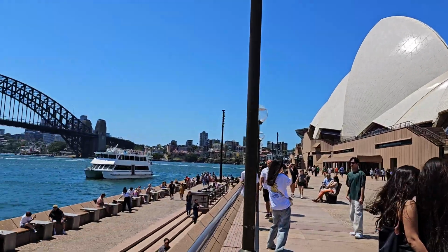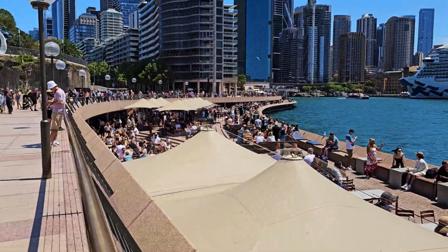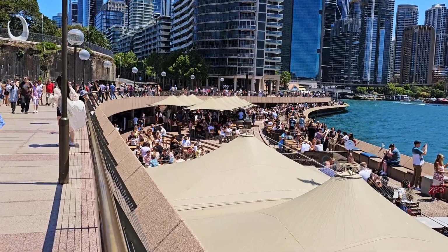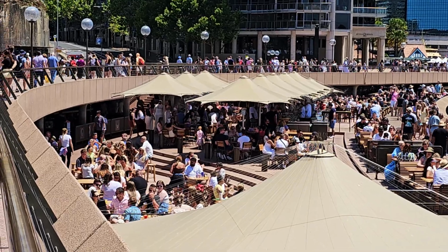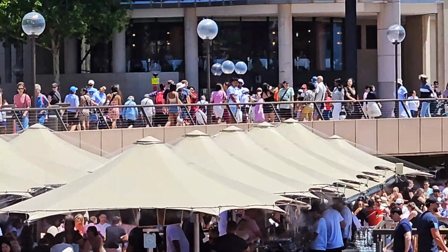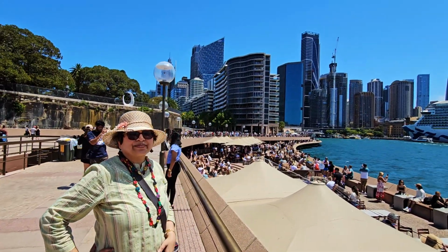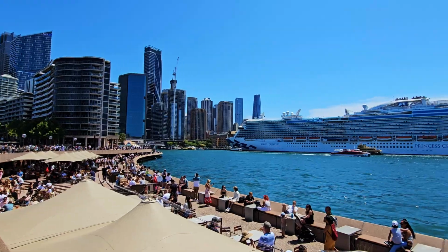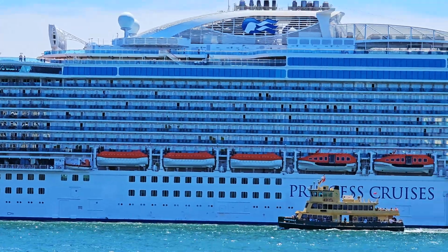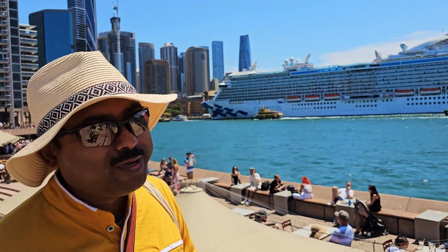And just to give you a perspective, look at this area. All these areas are sitting areas for different restaurants at waterfront in this Sydney Harbour Circular Quay area. And look at this crowd. This is just booming at the moment. It's full of people. Wow, this is just pretty spectacular. What a wonderful sight this is. There are just so many people at the moment.